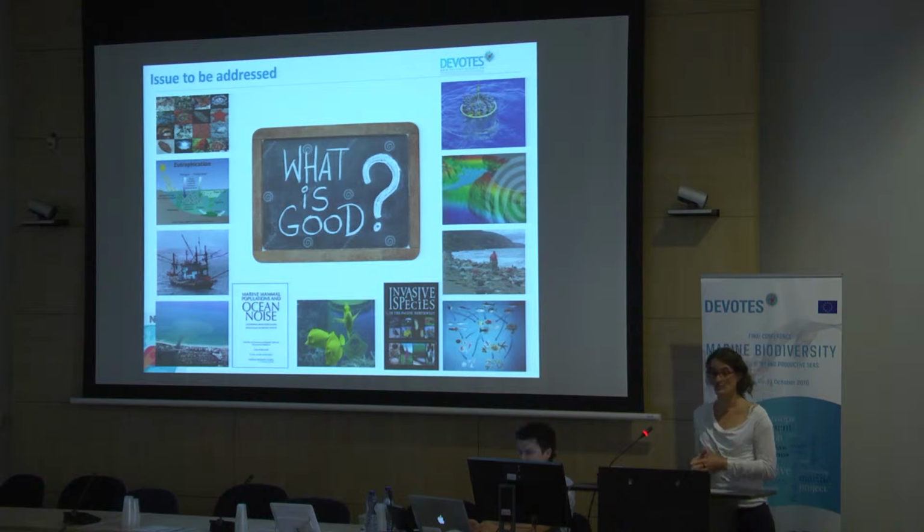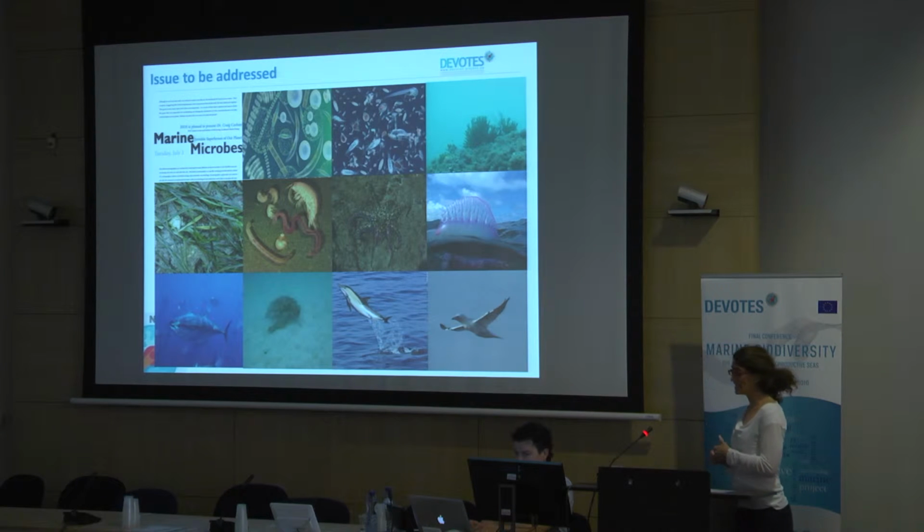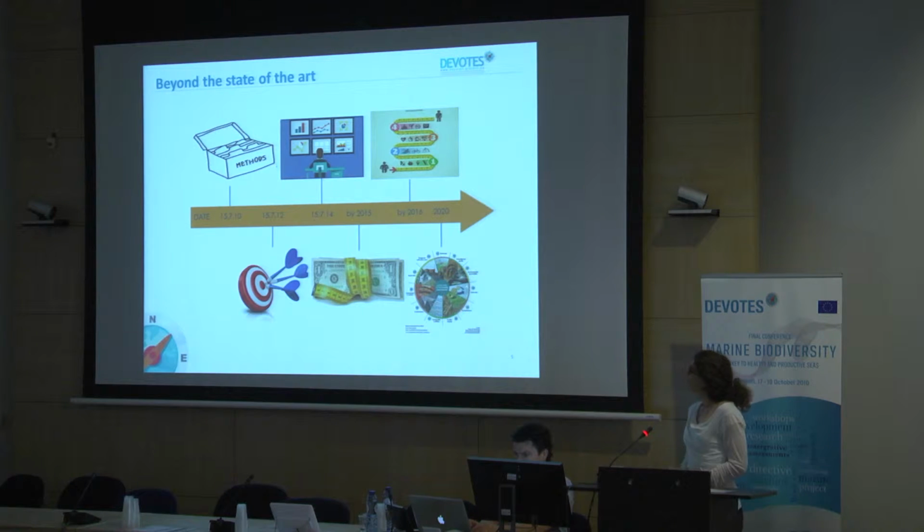We have these 11 descriptors, and this is adding up a lot of complexity, especially for some of them, like the biodiversity descriptor, in which we've been working. But we also have the complexity added by the whole marine system, with a whole range of ecosystem components ranging from microbes to the seabirds. The Marine Strategy Framework Directive is giving us some guidelines on how we can get to this good environmental status and how we can assess that.